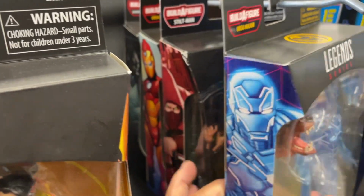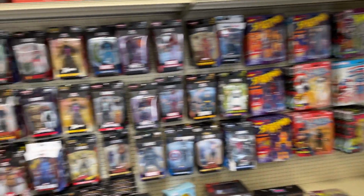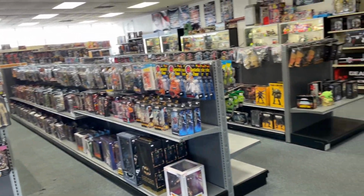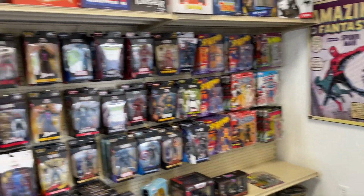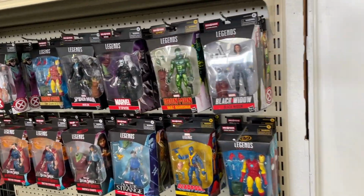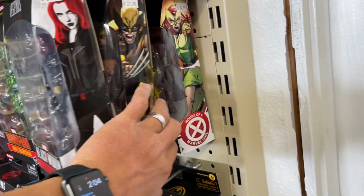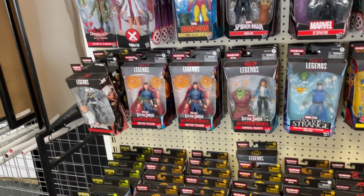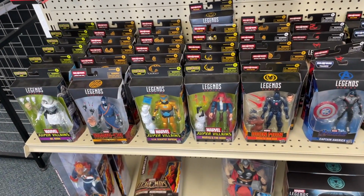I gotta go through here. There's a Hand Ninja. Kind of want to army build those. All right, so I was just down in this aisle here. You could see all the Marvel Legends that I was looking at here, but there are more Marvel Legends here, and there are more Marvel Legends over here. So if you're looking for Marvel Legends, you might want to check this place out. There's the Wolverine and the Jean Grey from that recent X-Men wave. There's some recent Doctor Strange stuff. Super Villains wave.